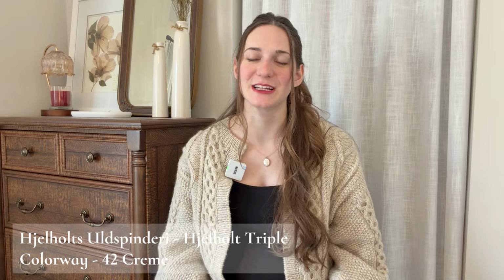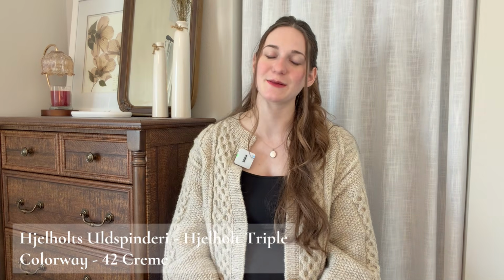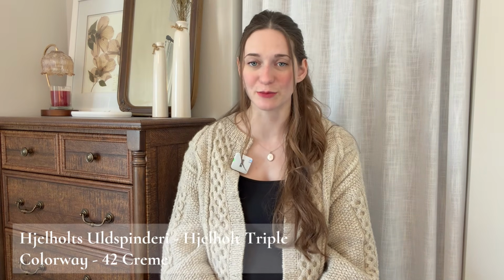So like I said, this is a pattern by Petite Knit. I made it in the recommended yarn. I'm not even gonna try and pronounce the name because I will just butcher it so bad, but here it is on the screen. I used the same exact color, same exact yarn as she did in the sample because I really fell in love with this shade of cream.